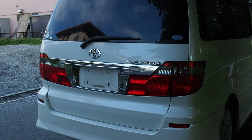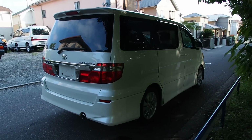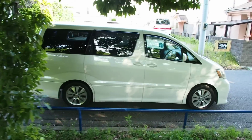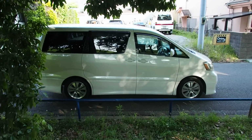Back lights are super large. In your face. Everything is in your face. I want to get one of these and then put big decals on the side that say, "I'm in your face. I'm in your room, Raleigh." JDM minivan. And these look great with big wheels.